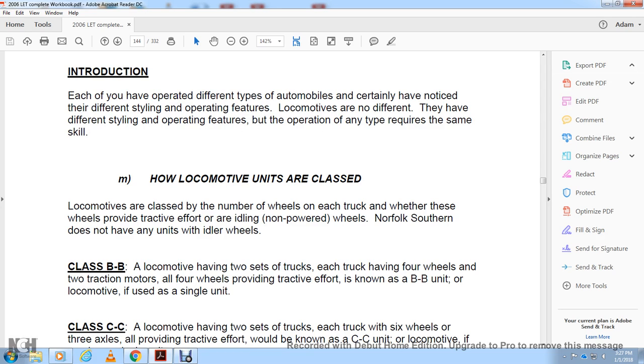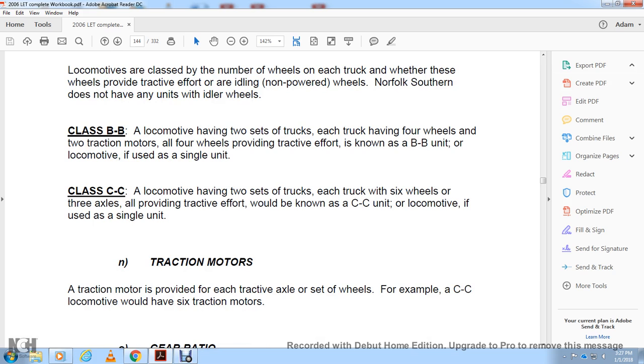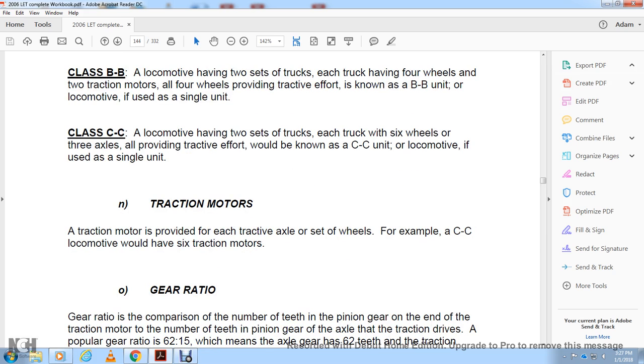Class BB: a locomotive having two trucks, each having four wheels and two traction motors. All four wheels provide tractive effort, which is known as a BB unit if the locomotive is used as a single unit. Class CC: a locomotive having two trucks, each truck with six wheels or three axles, also all providing tractive effort, known as a CC unit. Traction motor: a traction motor is provided with each tractive axle. For example, the CC locomotive would have six traction motors.